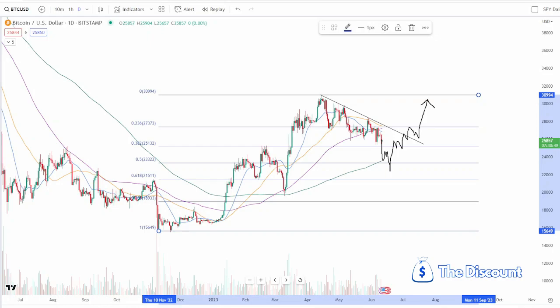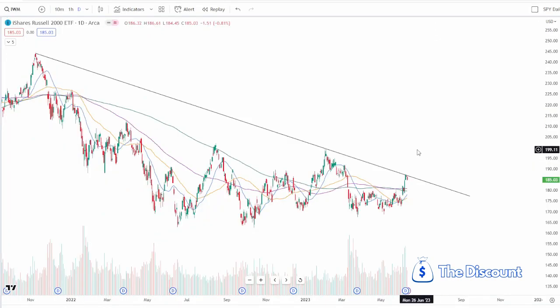So let's move over now into the market leading indicators. What's going on with the banking crisis? Is it over? And where are we heading? So very interesting chart on IWM, which is the Russell 2000. It has a lot of regional banks in this ETF, which is why it's been so weak.